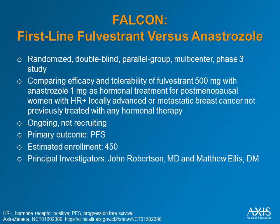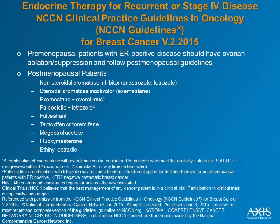So on this slide, you see the NCCN practice guidelines as they exist for management of ER-positive metastatic disease. Again, to make the point that premenopausal women should have ovarian suppression and then be treated as postmenopausal women. And for postmenopausal women, there are a variety of traditional choices, including AIs, fulvestrant, tamoxifen, estrogens, and in the next section, we're going to be talking about some of these newer targeted drugs, including palbociclib and everolimus.